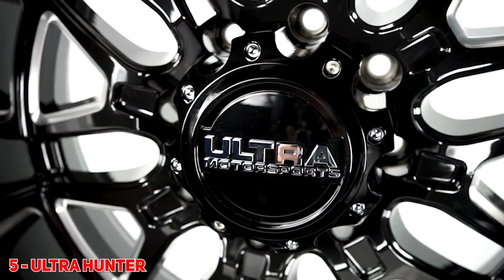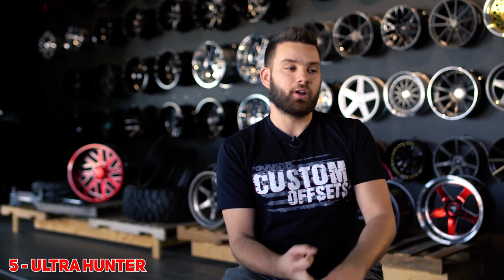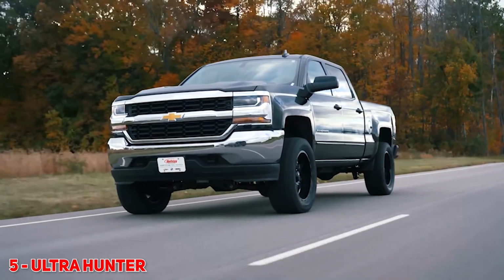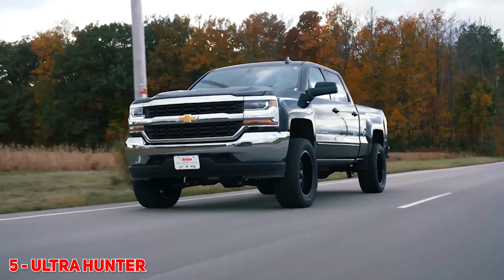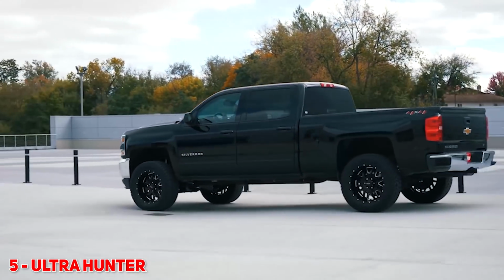This wheel is available in chrome, black and milled, as well as a satin black finish, which is something new for these guys. So they're kind of expanding the lineup. They came out with very limited sizes and very limited finishes, and now we're getting more and more stuff available. So that's why the Ultra Hunter takes number 5. Oh, and I forgot the price. The price is just under $1,100.